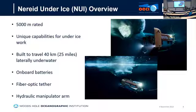And we have a manipulator arm, so we can also do sampling, mapping, and camera imaging. We have a whole suite of sensors on there as well. If you look at the top here, we have doors that open and close, and that's when the arm can do the sampling.